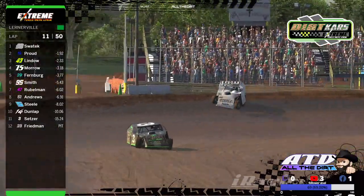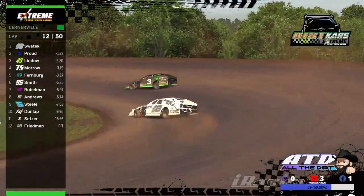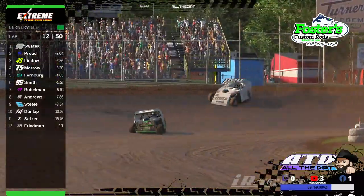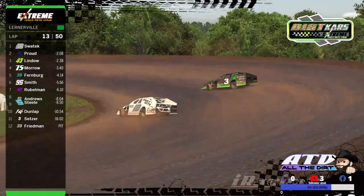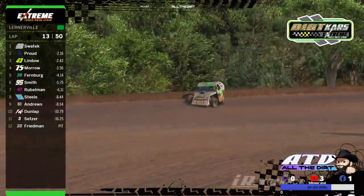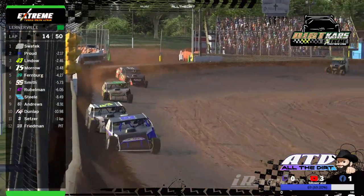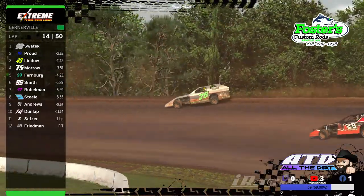Marcus Swadek continuing to lead, about to catch the lap car of Matthew Setzer. Marcus Swadek running down low is making that 118 machine hook up. Runs high in 3 and 4, low in 1 and 2. Interesting lines we got for these guys. Ben Morrow, after starting on the point, has dropped 3 positions. We'll see if he's able to recover and work his way back up to the front. Steven Fernberg currently running in our top 5 in that number 29 machine.